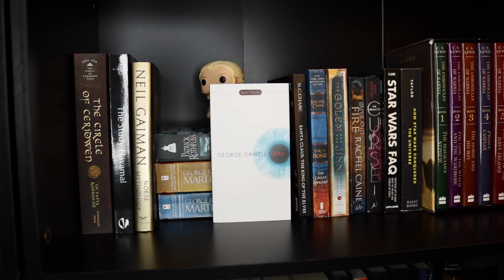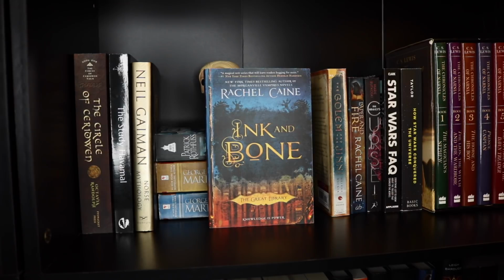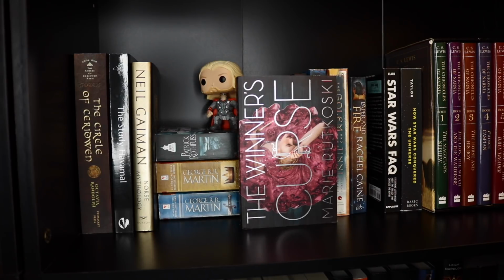Martin. 1984 by George Orwell. Santa Claus, King of the Elves by B.C. Chase. Ink and Bone by Rachel Kane. The Golem and the Genie by Helen Wecker. Paper and Fire by Rachel Kane. The Winter's Curse by Marie Rutowski.